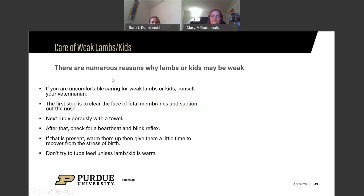And so you could be tubing them, and it's just not going to do anything while they're cold. They have to be warm to be able to digest and utilize that milk. So get them warmed up, making sure their mouth is warm. Stick your finger inside their mouth, making sure that's warm before you try to bottle or tube that baby.